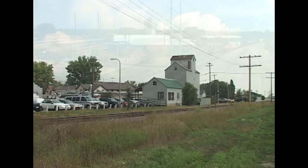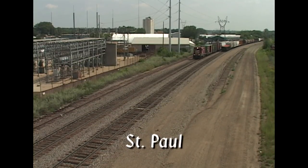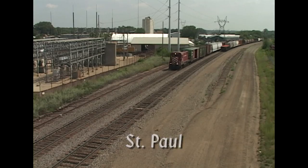Now on the BNSF, we get one last look at the train as it ducks under the Western Avenue Bridge in St. Paul.